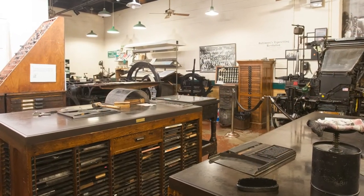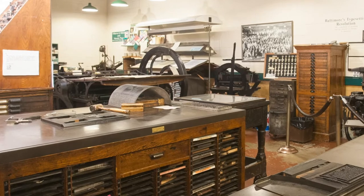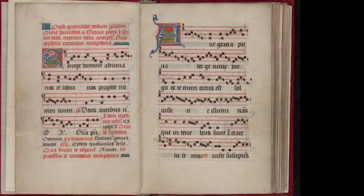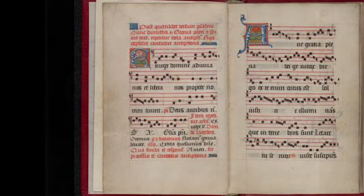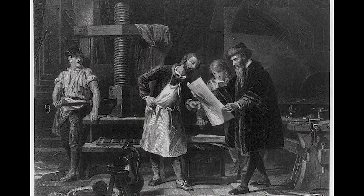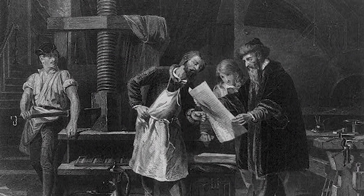Welcome to the Print Shop, one of my favorite galleries in the museum. Printing is a very old industry, dating back to Asia in the 11th century. Before printing presses, all books were written by hand and most people could not read or write. The spread of information changed dramatically starting around 1450 when printing presses became more prevalent.